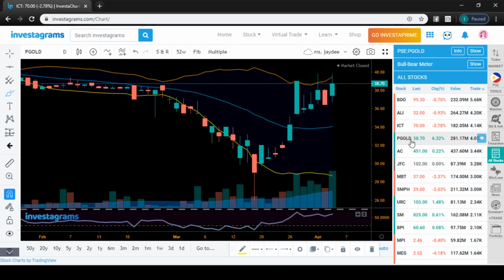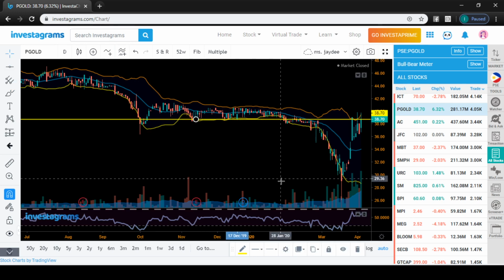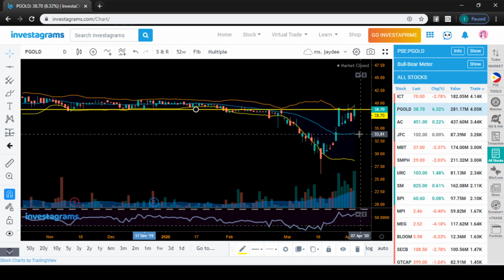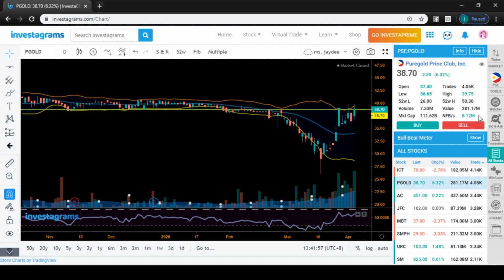Let's take a look at Pure Gold. Pure Gold is, I think, trying to challenge your resistance right here. So currently you are at the resistance level. But look at your volume. Volume is building up, especially on this day. So if we start tomorrow at more than 38.7, or it breaks the upper band over here, that means we might have some more rally to the upside, as this volume is a significant volume for Pure Gold.